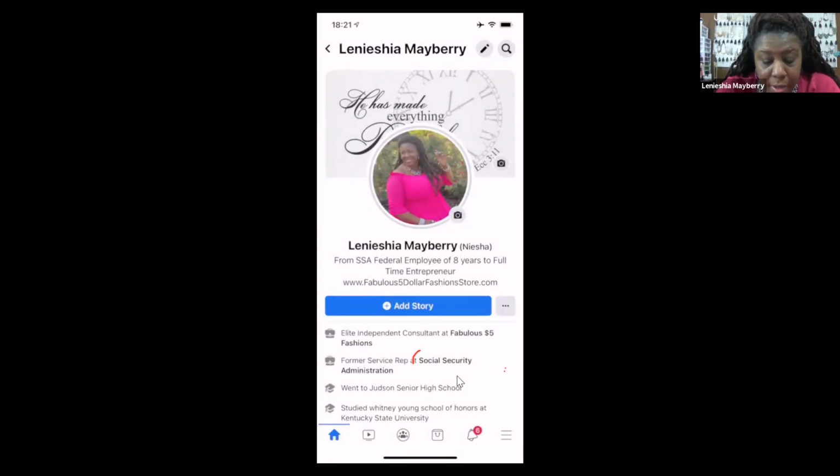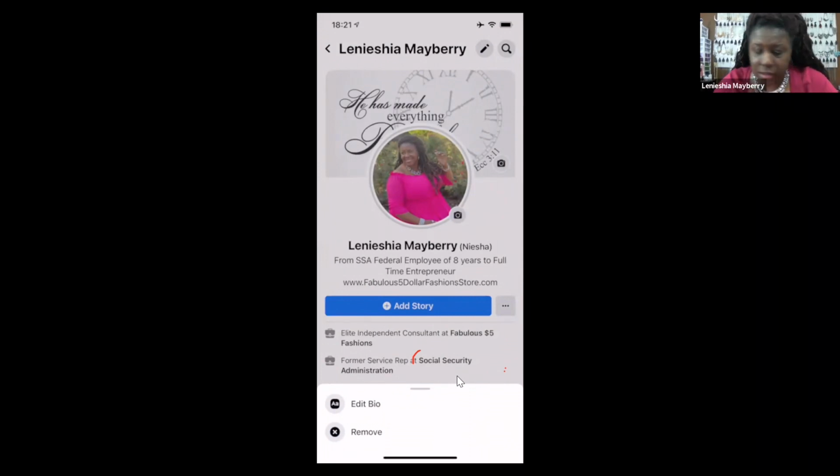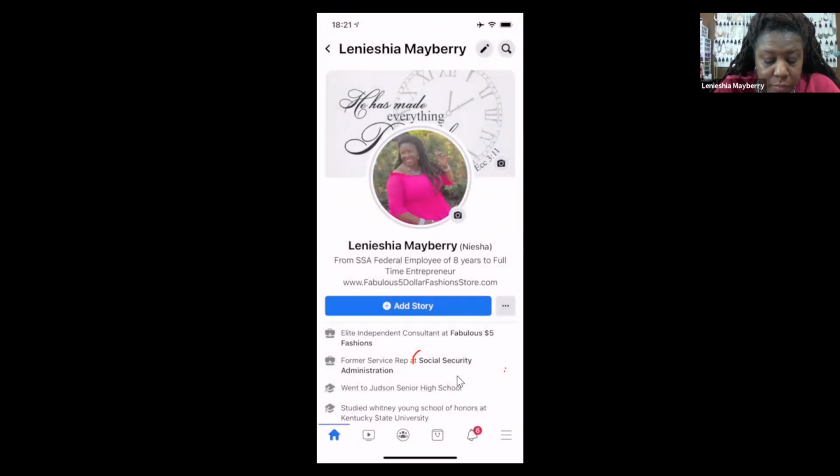To change your bio, you just tap on it. Okay? So those of you who have another device open and you want to change your bio, tap on it. And say something that's going to intrigue people to want to know more about what you do. I build bling bosses. Something that's going to make people go, she do what? Okay? Right there. Mine, you see what mine says right there. But that's how you edit it, and you can also remove it.